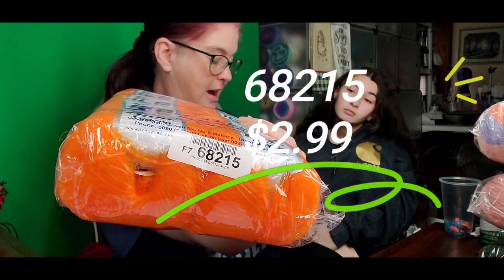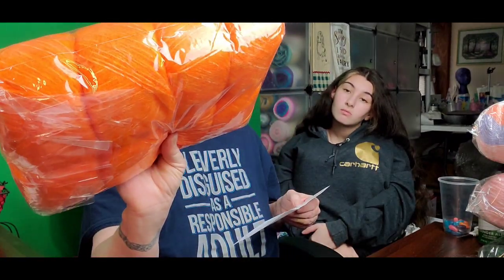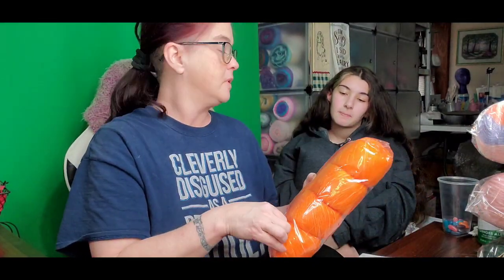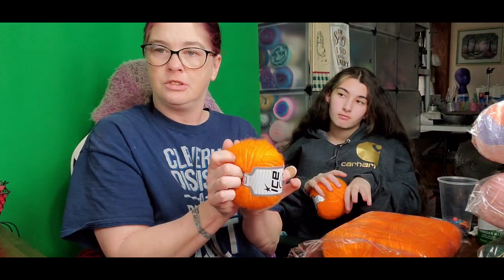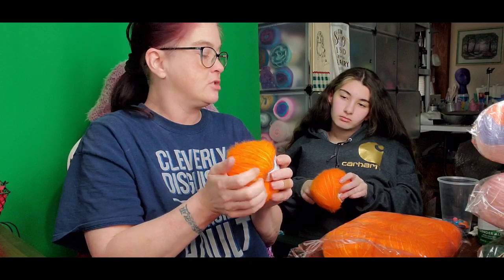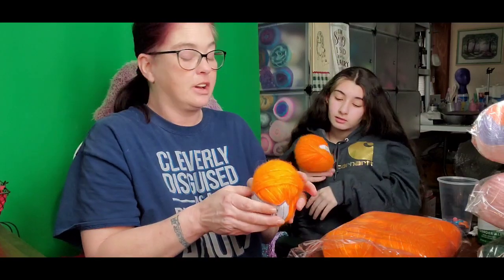68215. 8 balls, 50 grams each, fleecy wool, orange, 22% wool, 55% acrylic, 23% nylon, and it was $2.99 for this whole thing. 8 little balls. Oh, that is soft wool. It doesn't feel like the scratchy wool. Mm-hmm. That is soft. Stop sniffing. No, I will sniff it.